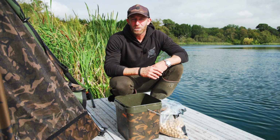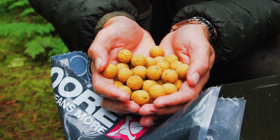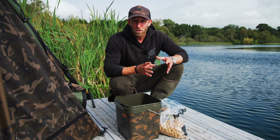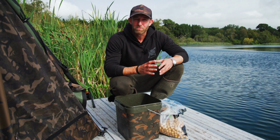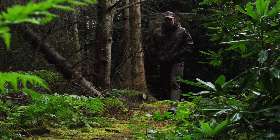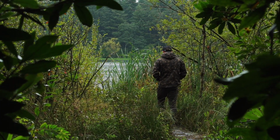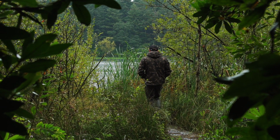So now I'd like to talk about the boilies themselves. I'm currently using the CC More live system. It's a great all year round bait, but I think it really does come into its own during those colder months, and it's caught me so many carp over the past few years. On this occasion, I've got with me some 18mm boilies.